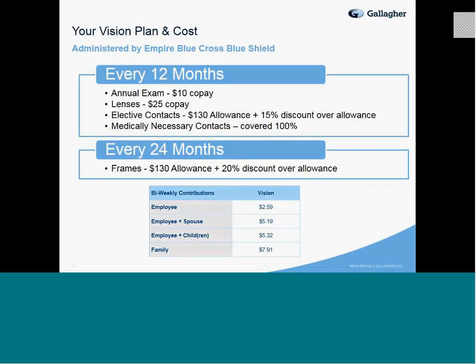And then is going to be your vision plan. The plan on the screen shows your in-network benefits. You can go out of network on the vision plan, it is just extremely difficult, though. We have the largest vision network in the country.